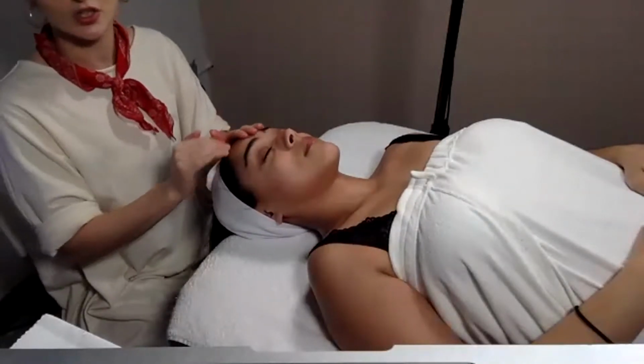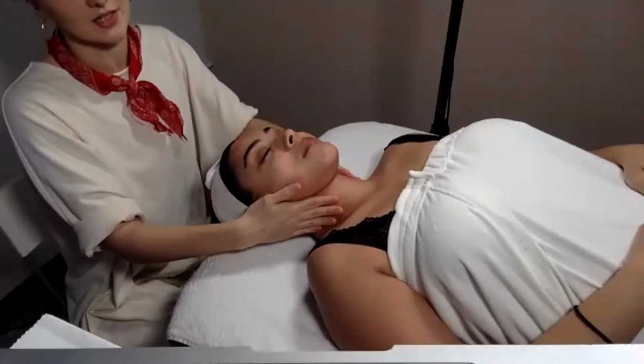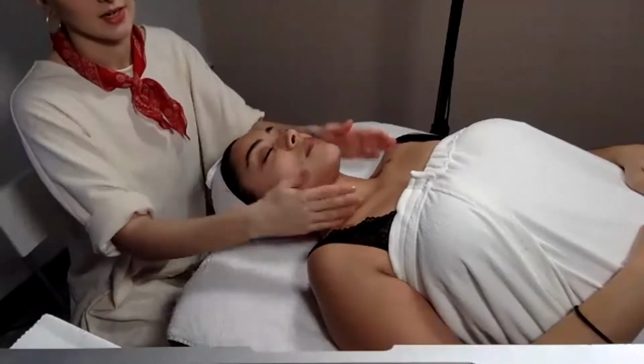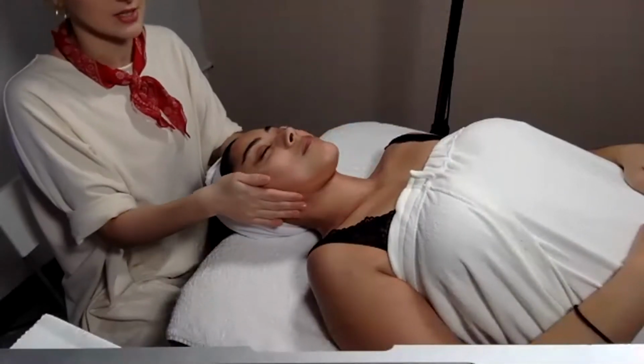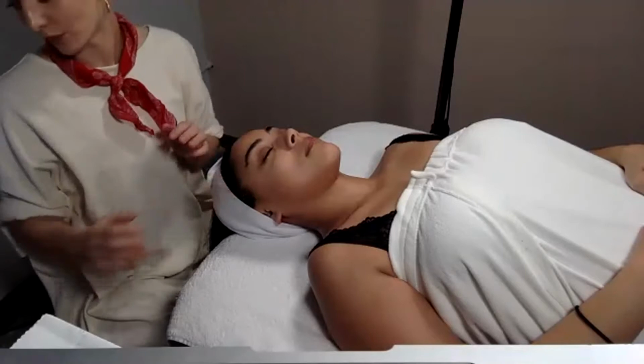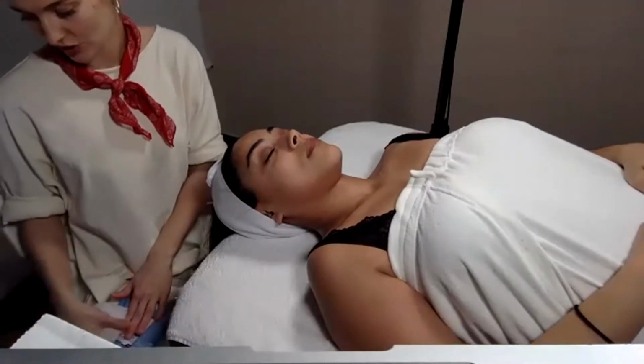So as soon as you're done, you can do this for as long or as short as you want. I would say do it for at least a minute, just for best practice. And again, you don't want to obviously go over the throat or the thyroid here either. It can be really irritating. So then once you're done, you're just going to take a makeup removing wipe and wipe them off.